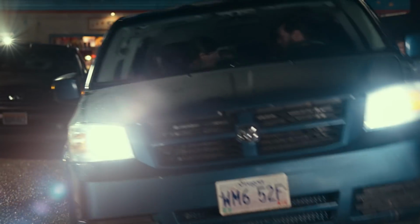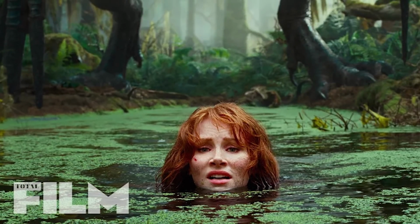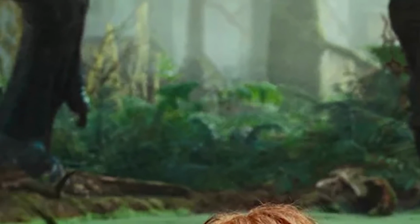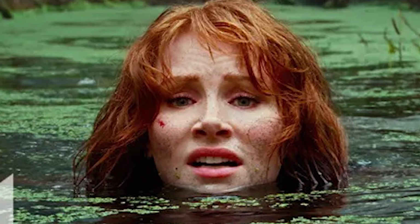Let's take a look. Released exclusively via Total Film, Bryce Dallas Howard's character Claire Dearing is seen up to her chin in swamp water and appears to be evading a dinosaur. In case you somehow didn't spot this, behind Claire is a pair of dinosaur feet and above her, large dinosaur claws. She looks on in horror and you can see a cut on her face. This certainly is a striking image and really does have that Jurassic feel to it. Let's get into the details.